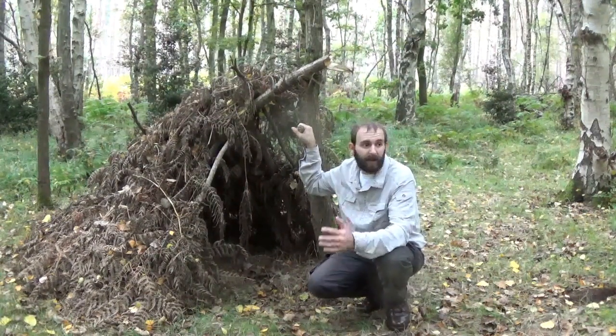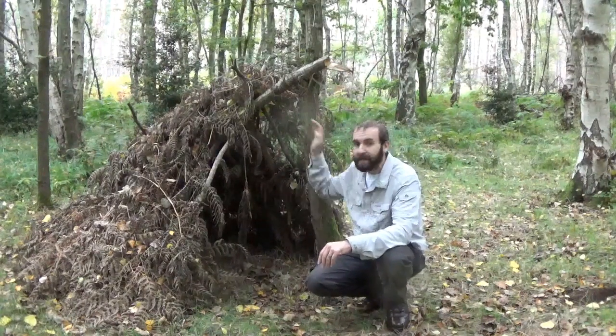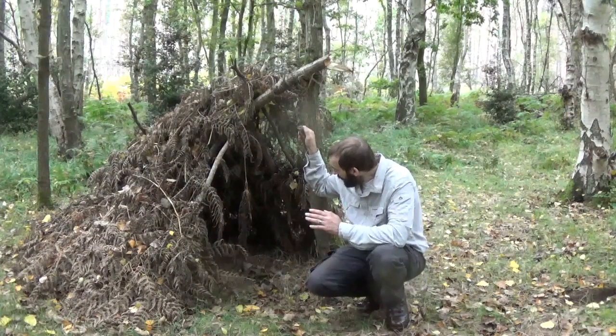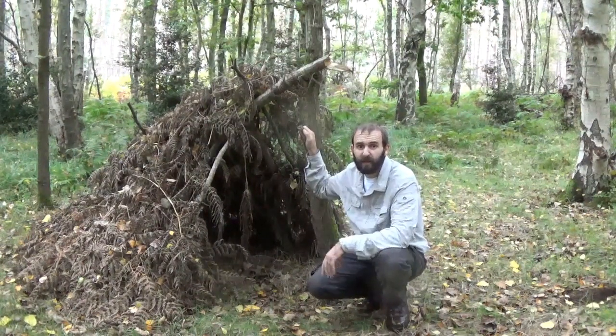But I thought I'd come out to my land, and it's been nearly a month since me and my son Jacob came out to build this debris shelter. Looking at it, it's still holding quite fair. It's quite dry underneath it, so even though it's made out of bracken, and the bracken has died down, it's still dry underneath there, so it's really good just to store my stuff for now before I actually set myself up.